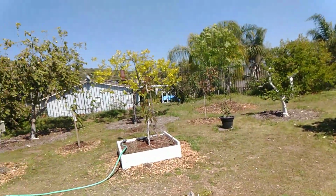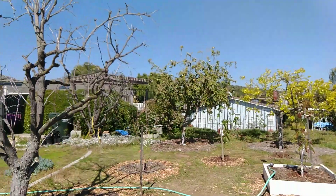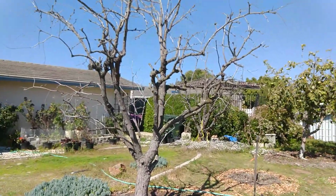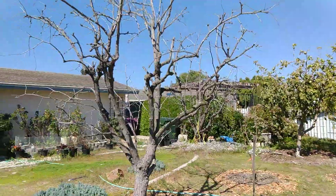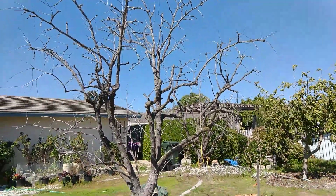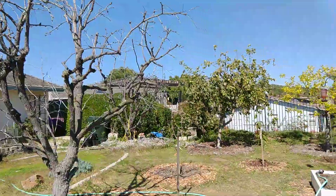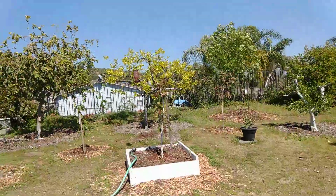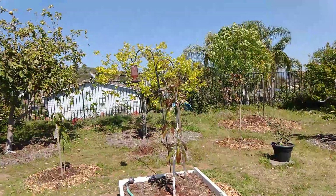So that's pretty much it. I've pretty much covered everything out here. I'll show you the Loquat tree another time. It is fruiting right now. The fruit's starting to turn yellow. So we'll have fresh loquats in a matter of weeks. Anyways, this has been my spring update. We'll end this on my beautiful avocado tree, which is going to survive.